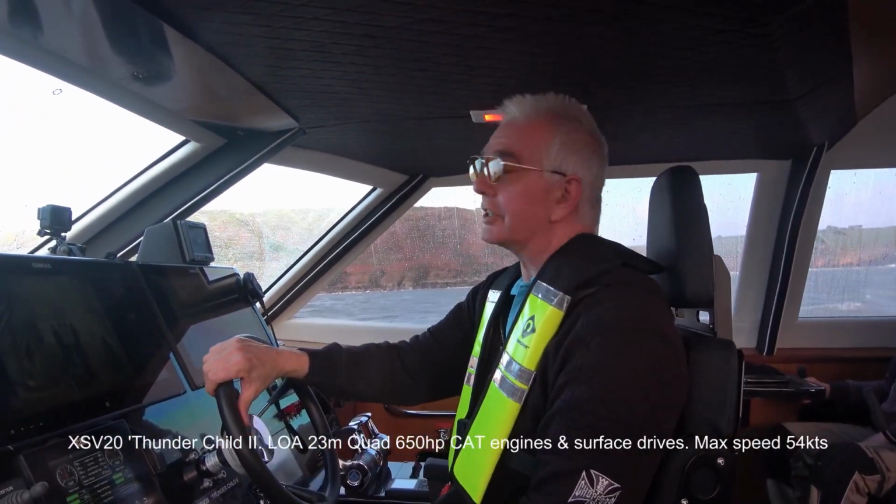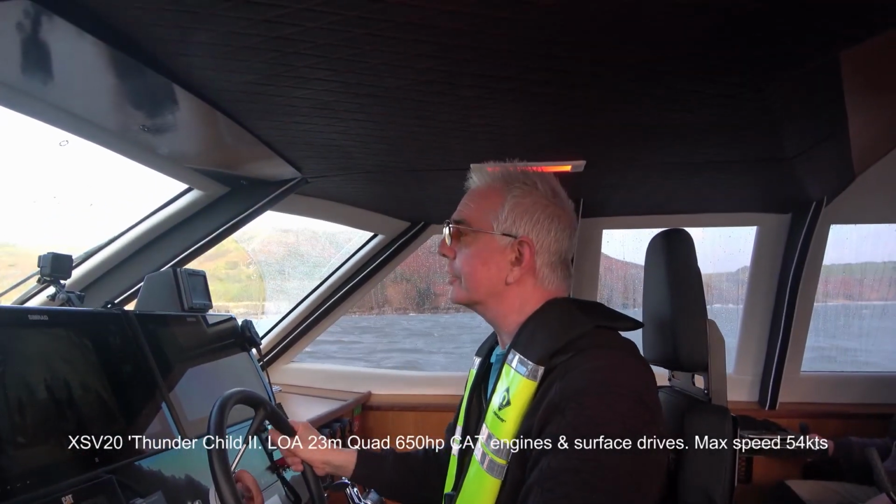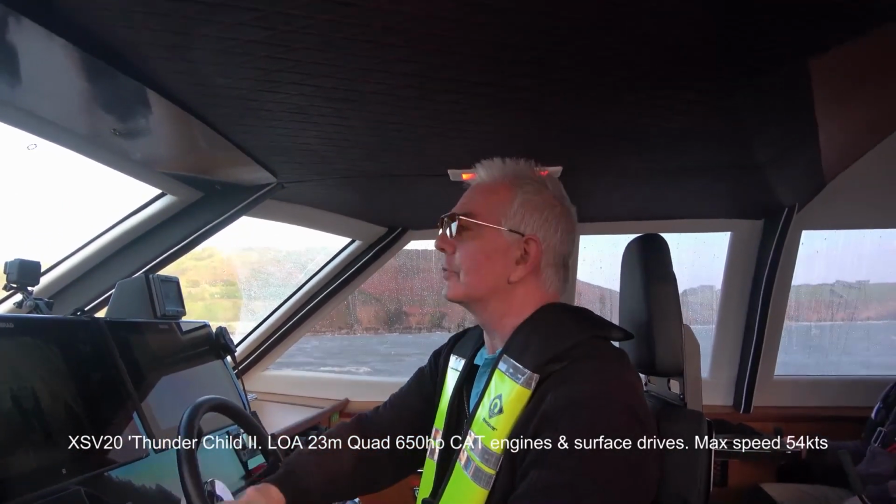We actually couldn't get away from the marina earlier. The wind was blowing just so hard, it must have been 60, 70 knots, so we were actually pinned on the marina for a good while. Eventually it died down and we managed to get out.